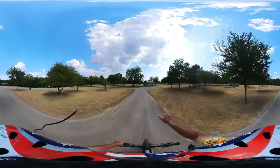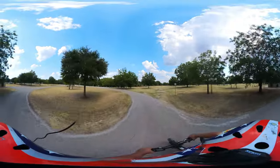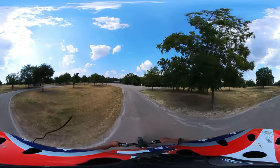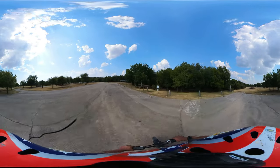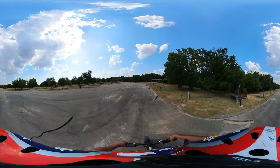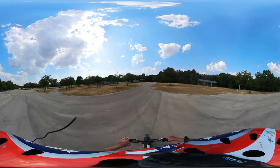The bathrooms are immaculate here. They are as clean as Bucky's, maybe more so. These are your equestrian sites. They even have electricity, for crying out loud. Water and power. If you do much equestrian camping, you know how rare that is.